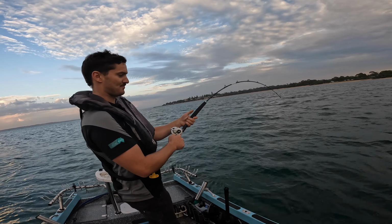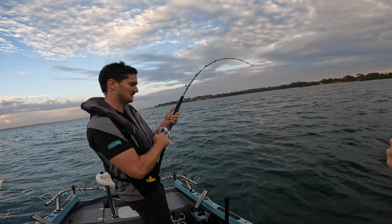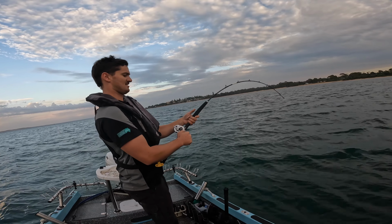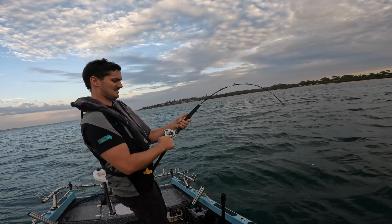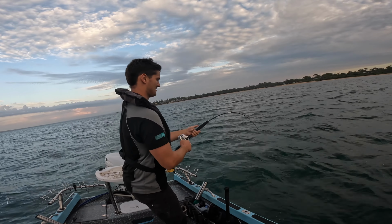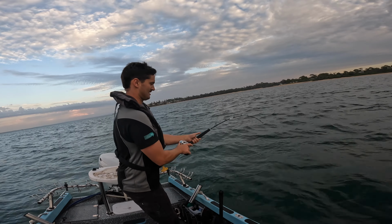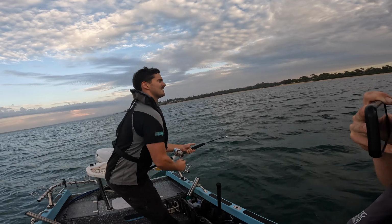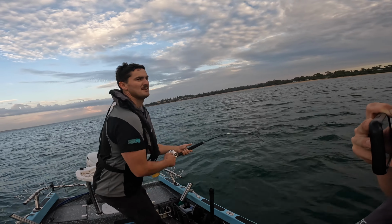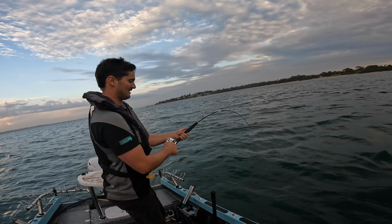Oh, I hope this is a gummy. Yeah, he's swimming the right way. Absolutely insane first run. I'll try and get colour on the camera and then I'll put it down. There we go, I reckon he's just seen the boat, so we'll take that drag off a little bit. Just let him do his thing. You just let them do their thing. They'll tend to come up on the second go around.